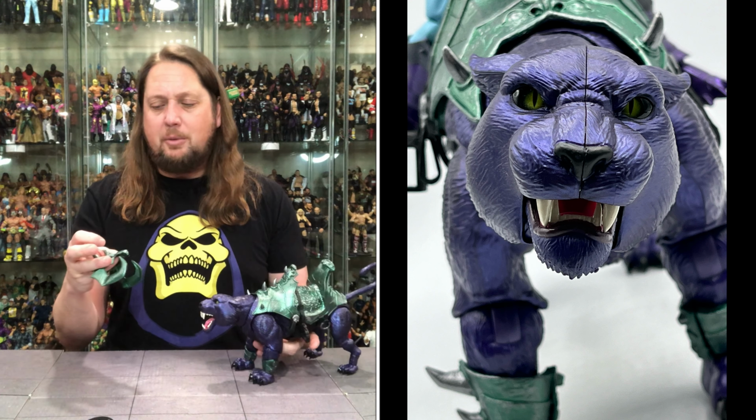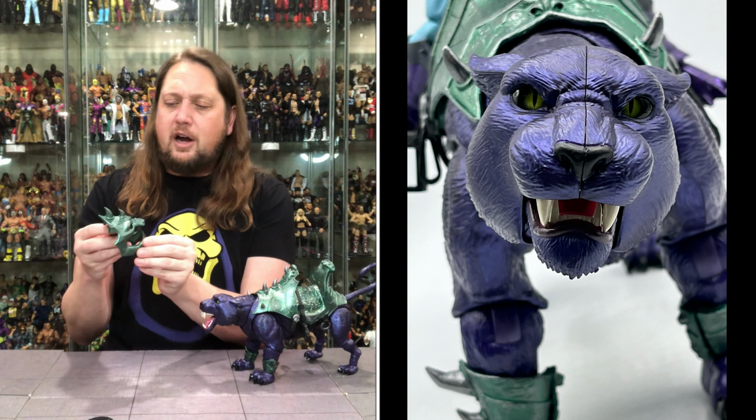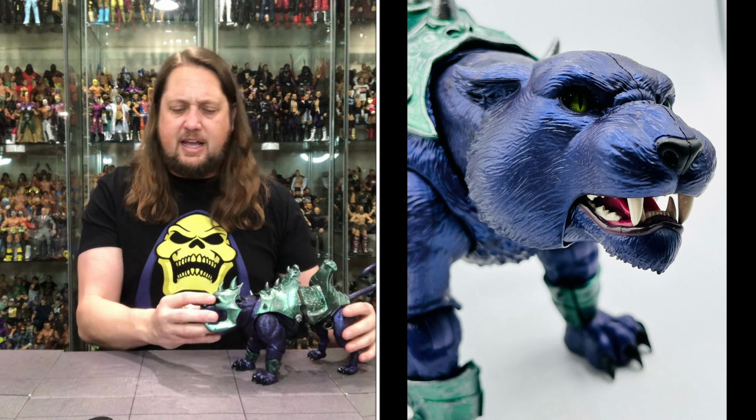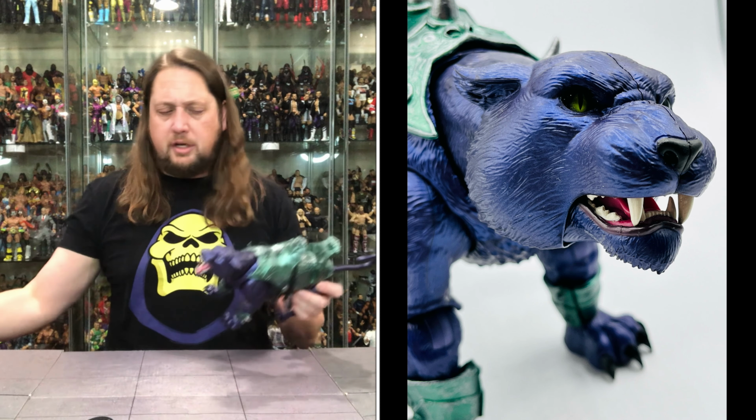But look at this. We do get the battle helmet going on here. Got the two big spikes on the top. Looking very cool. Looking very primitive. Looking battle ready is what this looks like. And then, of course, it just slides right on there. Connects very easily. And there you go. Matches the saddle, as you can imagine. Looking very good right there.